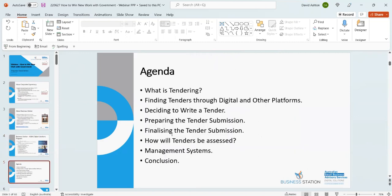So what we're going to talk about today is basically that. We're going to look at what is tendering, the process, and then we're going to go through some websites on how you can find tender opportunities. And then we'll look at the whole process of deciding to write a tender and then preparing your submission. Then we'll also look at how tenders will be assessed. And then I'm going to touch on management systems to demonstrate your organisational capacity to deliver the goods and services.